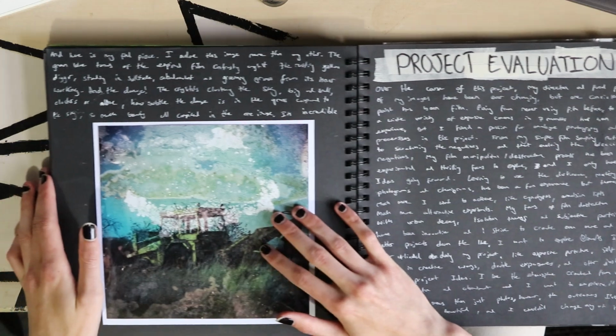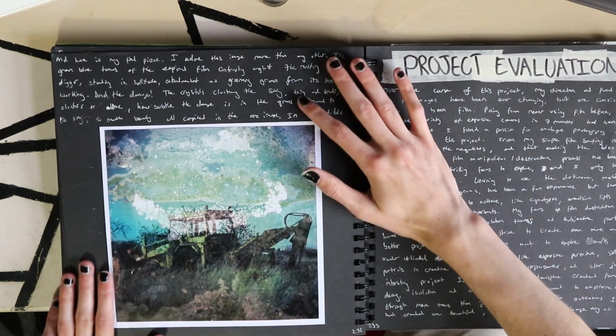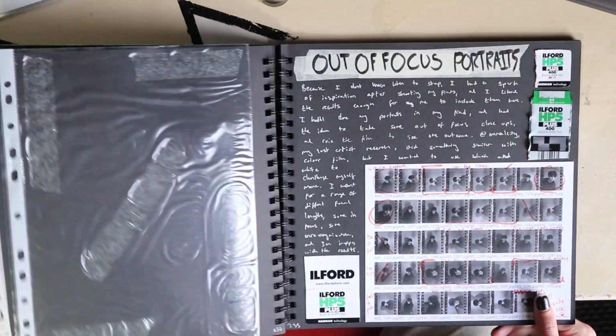And then my final image, I left the best till last. This is one of my favourite images. I call it Crystal Digger. Project evaluation, massive block of text. Probably should have been bigger, to be honest.